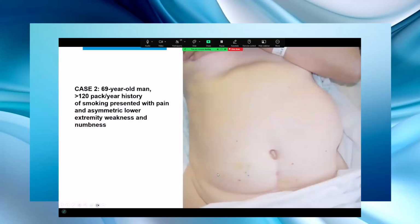Another classic paraneoplastic antibody is this one. So this is a 69-year-old gentleman who presented to our ER with asymmetric pain involving the lower extremities and numbness, again, in a progressive course. So there are some things common between these cases. Asymmetry is common. Progressive course, relatively rapid progression is something else which is common. And again, he had a very long history of smoking.